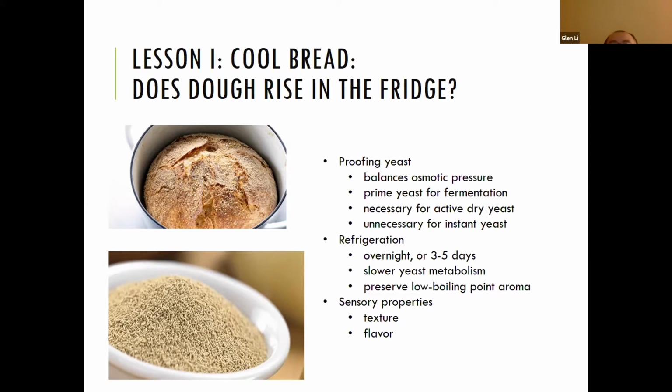So in comparison, cold fermented dough should be ready overnight, but you can let it ferment in the fridge for 3 to 5 days, depending on the recipe. Whereas if the dough is left at room temperature, or even at a little bit higher temperature, for example, about 90 degrees Fahrenheit or 100 degrees Fahrenheit, then it takes about half an hour to 1 hour, and that should be ready. So what are the differences?